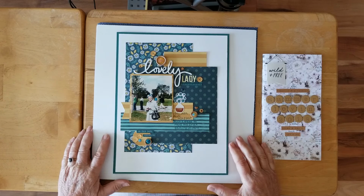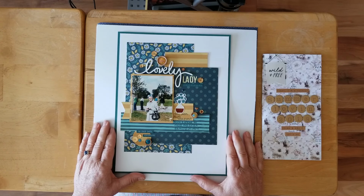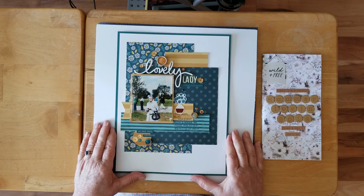So the 5 layouts I got done, we'll start with this first one, which is an 8.5 by 11 layout. I do like to mix up some 8.5 by 11, some 12 by 12s, and even the occasional 6 by 8 layout in my albums.